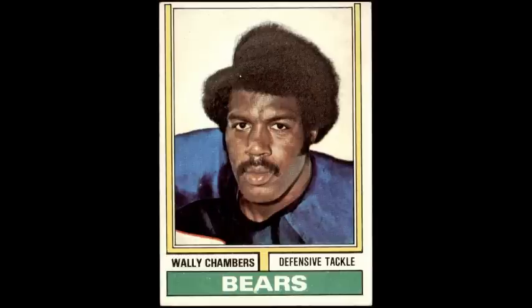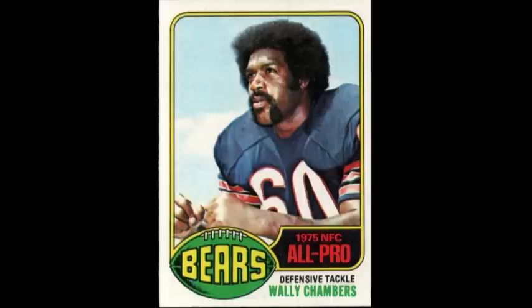Defensive tackle Wally Chambers from Eastern Kentucky was the Bears' pick at number 8. He was the Defensive Rookie of the Year, and in 5 years with the Bears, he made 3 Pro Bowls, second-team All-Pro twice, and first-team All-Pro once.